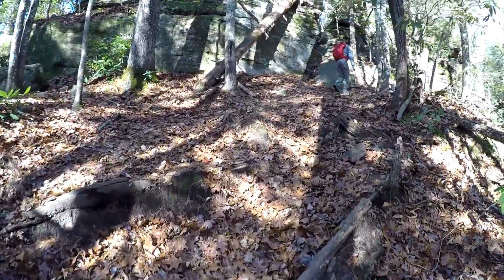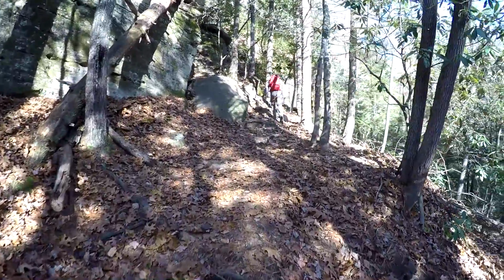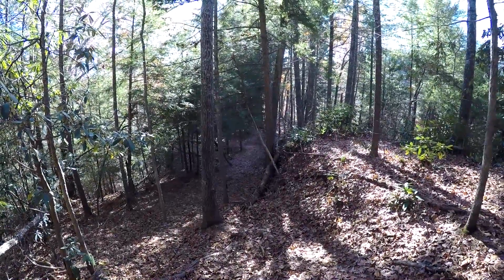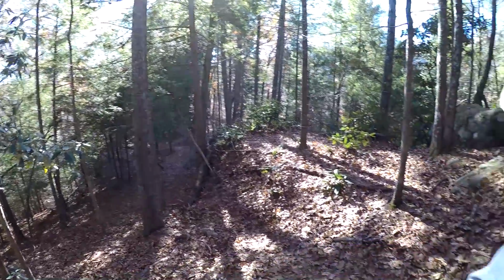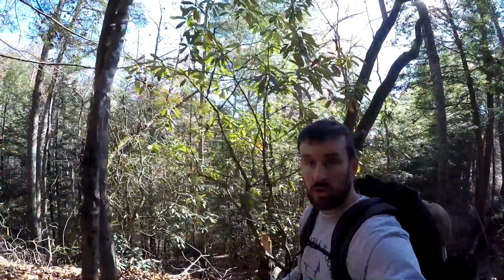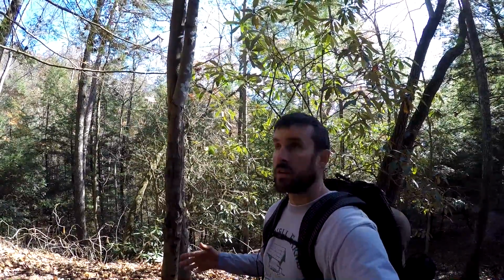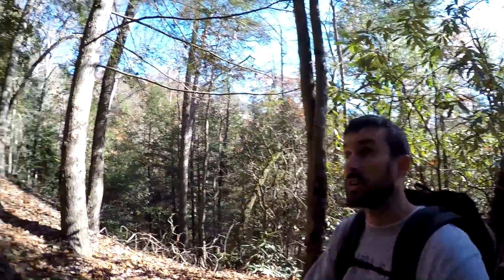Alright guys, we are to the entrance of Indian Staircase. The first little rock scramble here. We're on the unofficial trail for Indian Staircase. Pretty simple to find, but easy to miss. Very easy to miss the little side trail. After you cross that second creek, you go over a little wooden bridge. And as soon as you cross that little wooden bridge, 300 or 400 feet, the little spur trail to the right takes you up here to Indian Staircase.